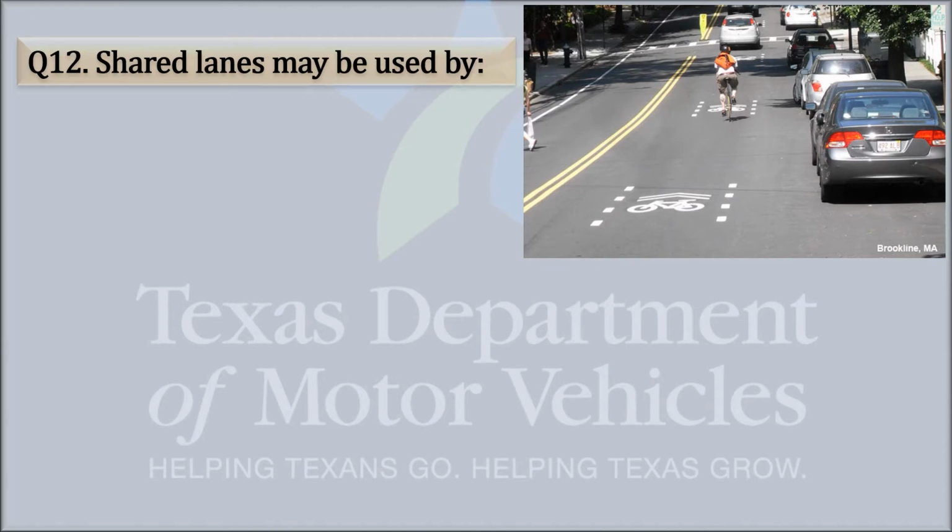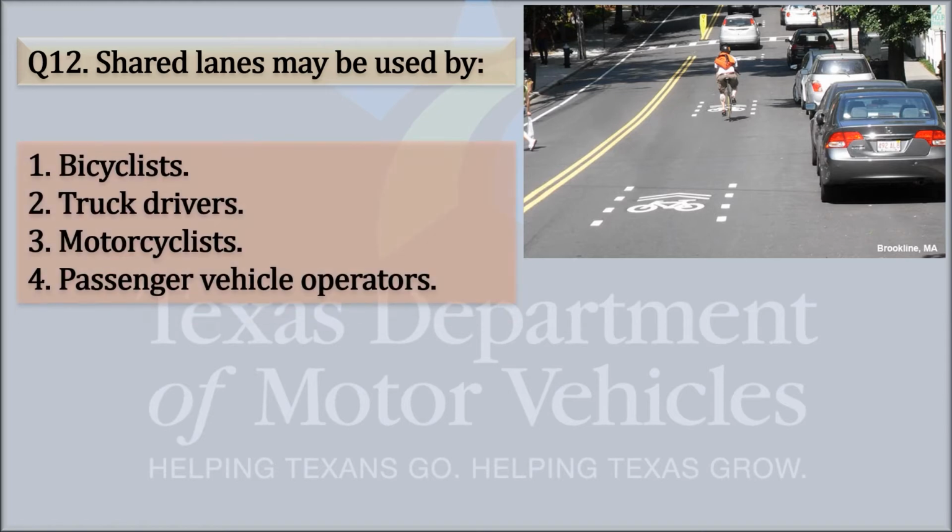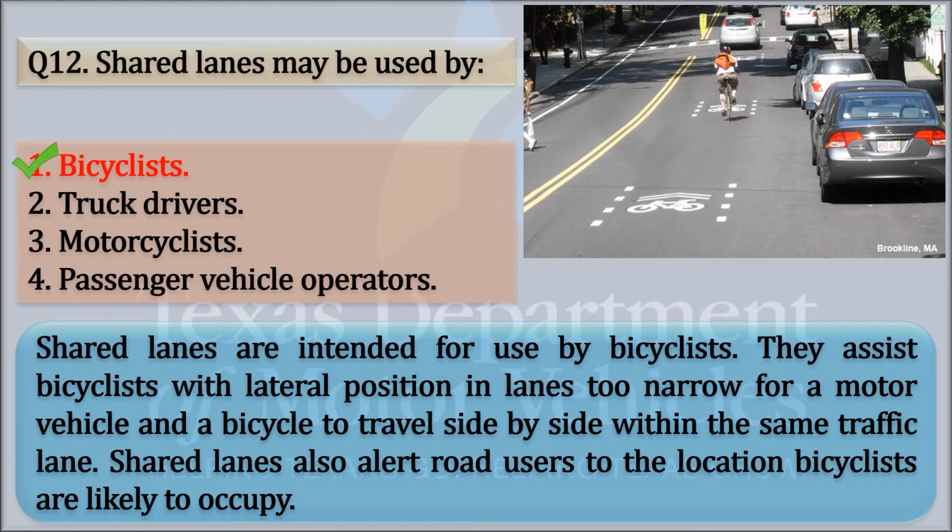Question. Shared lanes may be used by. Option number 1. Bicyclists. Option number 2. Truck drivers. Option number 3. Motorcyclists. Option number 4. Passenger vehicle operators. The answer is option number 1. Bicyclists.